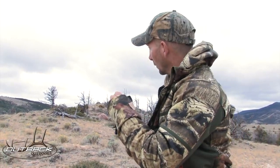We set up this morning. The wind was blowing like crazy, and we set up on a high point and just glassed. We actually have a bull, a small. It's not small. He's a 5x5. It's not a small 5x5. Smaller bull with a bunch of cows bedded. Then we've got some bulls bugling their heads off over here, so we're gonna work over. We got the wind right in our face. See if we can't make a play on them.